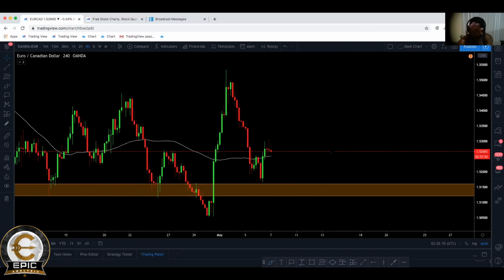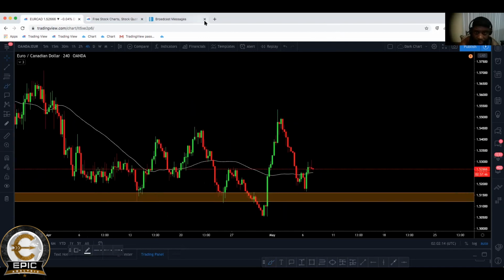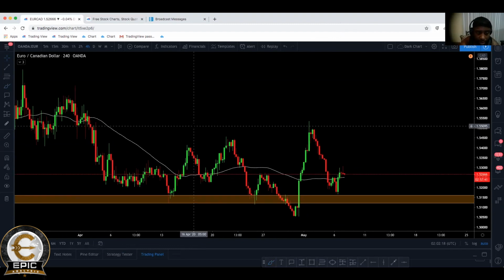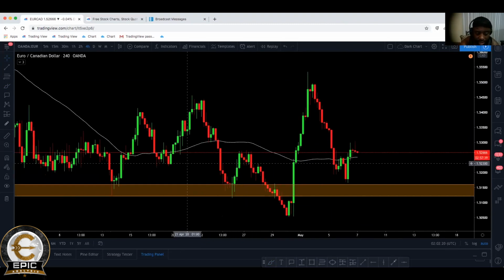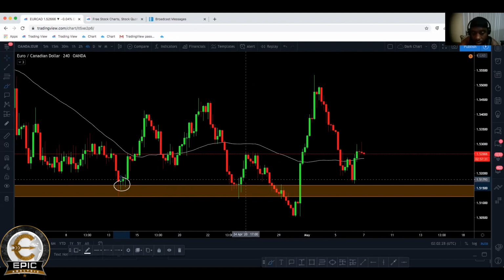So EuroCAD, we could potentially, look at this structure right here. I don't know if that answered your question, Ashley, but that's definitely in the training as well. Like I showed how I trade certain flags and certain breakouts, but for the most part, I can enter at these levels. I don't always wait for the impulse.